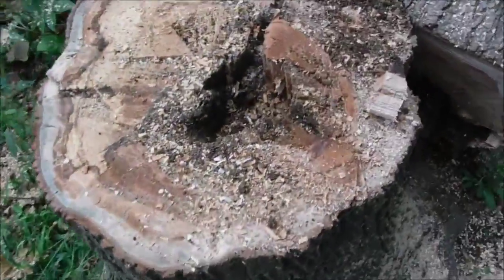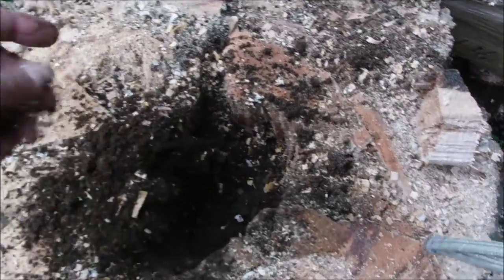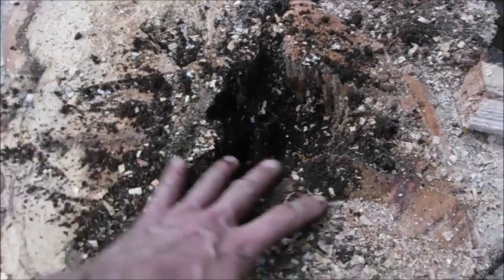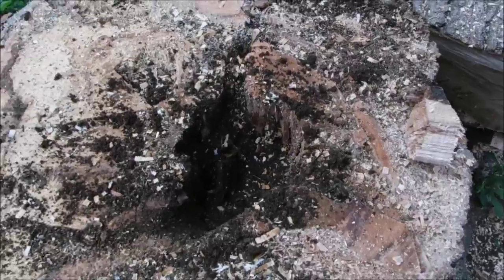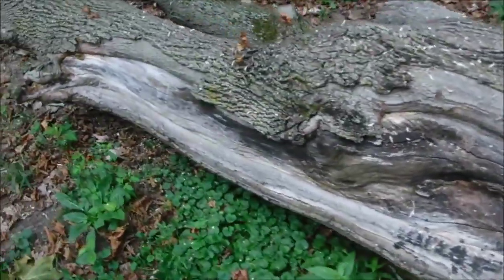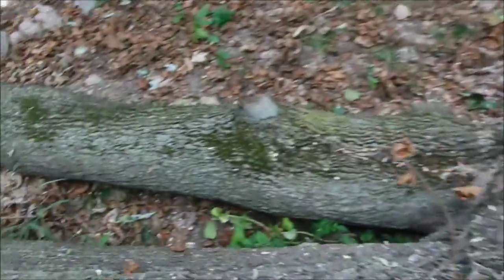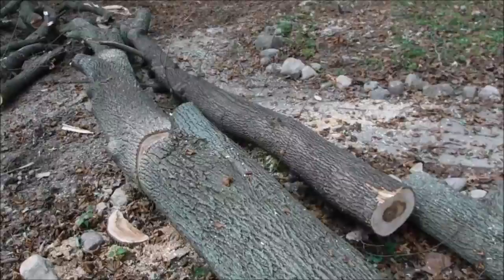But yeah, you can see here's the problem with this tree. And this is why it died during that last flood. I mean, it is already on its way out the door. I mean, you can see she was just dead up the side here anyway, so. But, yep, better to be taken care of now than to be falling on my car.